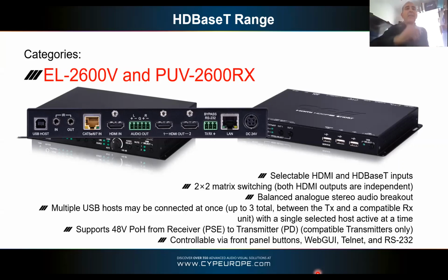So again, this is HDBaseT2 with all the flexibility and advantages with that. And again, the PUV 2600RX can provide power for the complete EL 2600V transmitter. You can also power that transmitter locally if you want to use it with something else. So there's many options there with this, and it's a very good little unit.